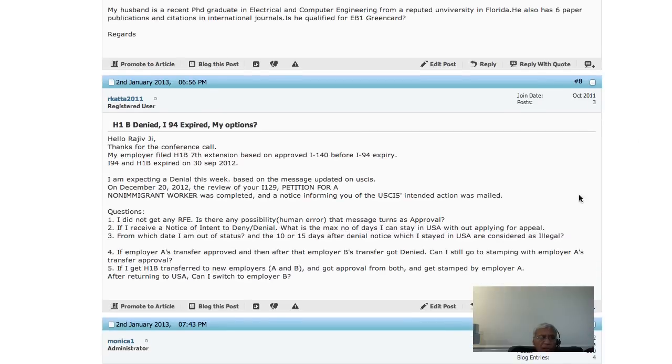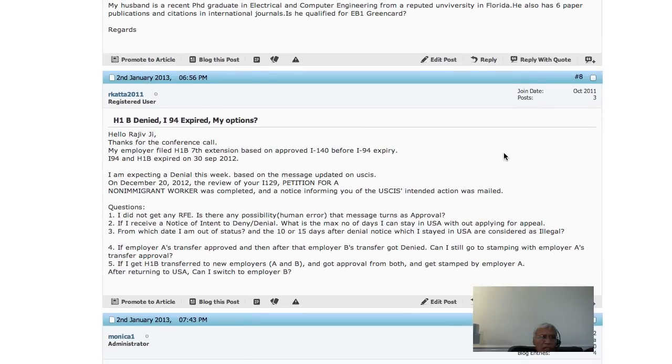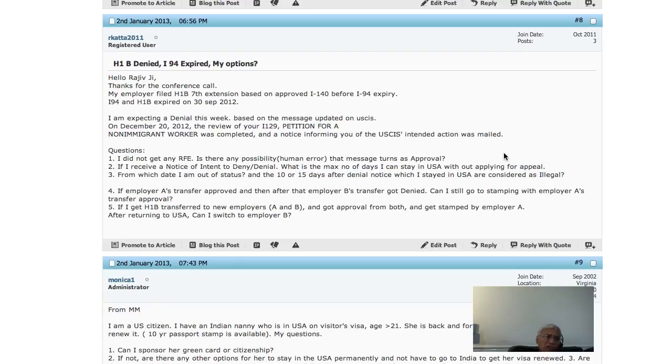Next question is from R-Kata 2011. H-1B denied, I-94 expired, my options. Employer filed 7th year extension based upon approved I-140. I-94 expired 30th September. Expecting a denial this week. Okay.